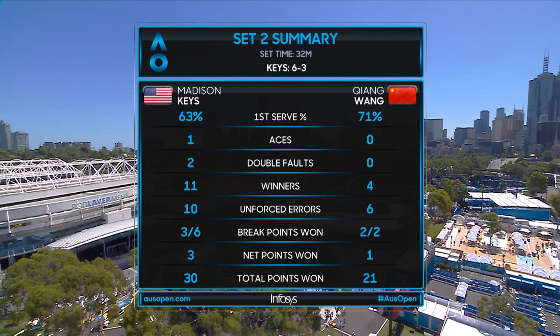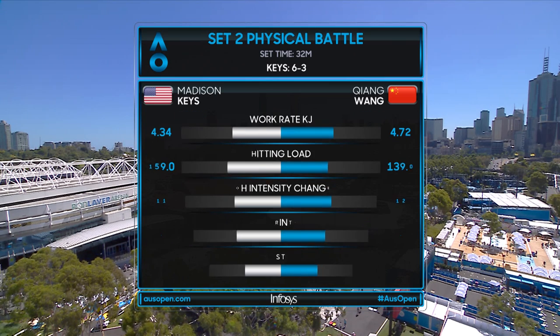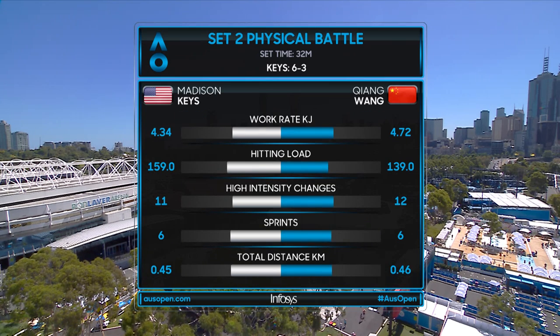Yeah, I think that was the biggest key, that mental, and the unforced errors were much further down than the first set. She really cut back on that and had much more unforced errors than winners, and now that has flip-flopped, one more winner to the unforced errors. So that's been a huge turnaround for Keys. But it's amazing. And then just looking at the hitting load and the intensity changes, pretty similar, I think, between the two players. Wang, you can see, just slightly elevated and having to work just a little bit harder than Keys in that second set. Yep.